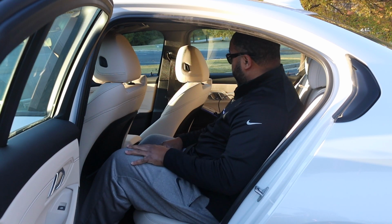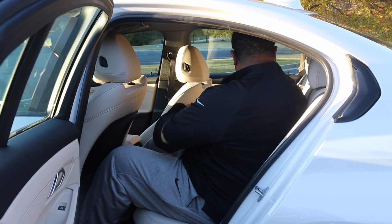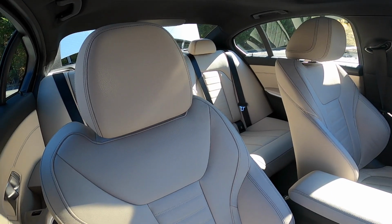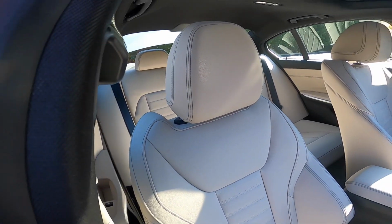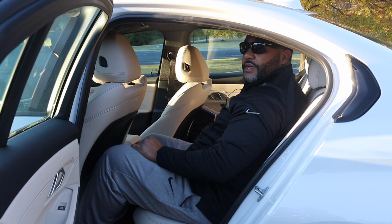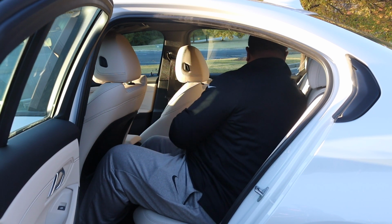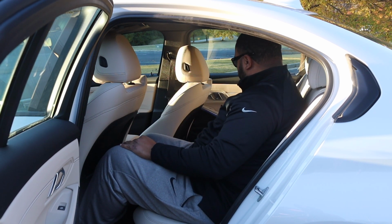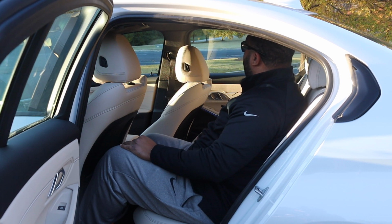You want to slide your drink in there. You also have a middle console here that has cup holders, so if you want to place your drink or anything right here in case you're going on a nice little long road trip. You got your own space pretty much back here, so it's pretty comfortable, but not bad.